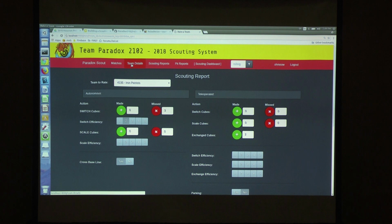People who have never even seen the competition before, like parents who I sometimes get, or mentors who are new to the team and don't exactly know what the game is about, it takes me maybe a minute max to explain to them how to go about inputting data for a specific team. So this is just our version, what we found most useful for this year's game.